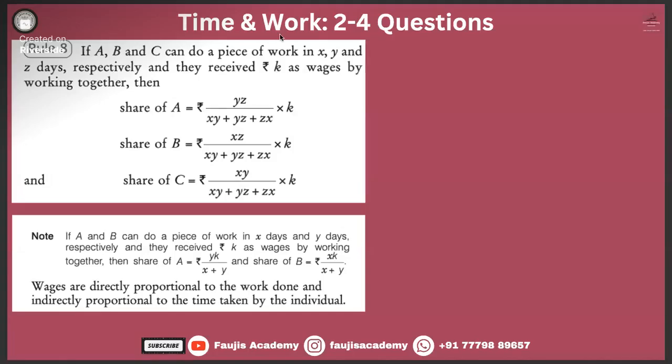So basically, what I was talking about is the formula over here. These are the three formulas using which the shares of A, B, and C are determined.